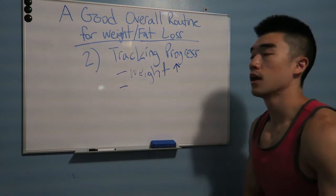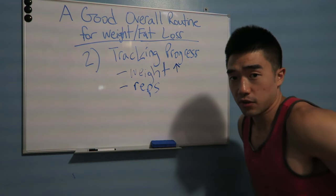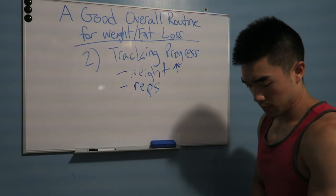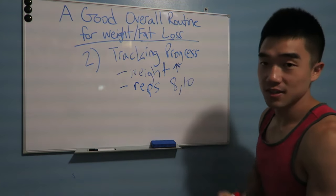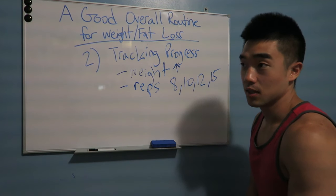Number two is, how many reps are you doing? Okay, so I'm listing a couple ways you could track progress in the gym. So the number of reps you're doing, right? Did it increase? Did you go from 8 reps to 10 reps? Did you go from 10 reps to 12 reps? And then you go from, you know, 12 reps to 15 reps.